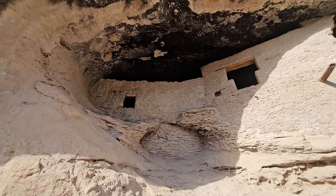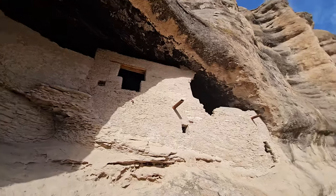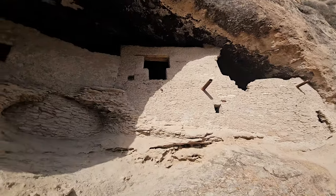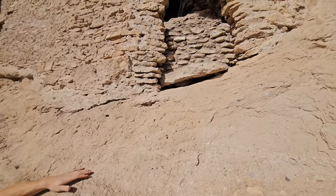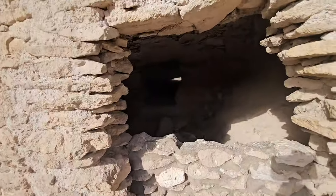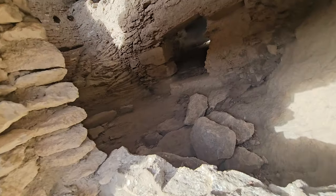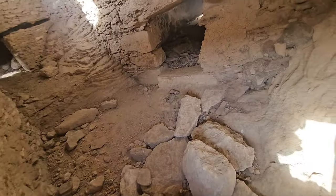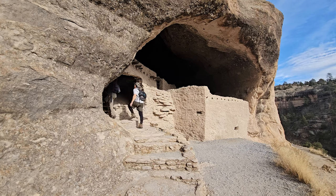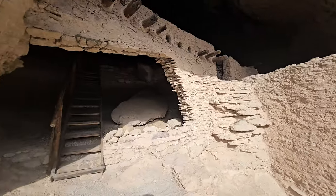We've made it to the cliff dwellings, built in the 1200s by the Mogollon people, under the side of the cliffs here. Absolutely gorgeous. I wish we could get in and see what it looks like, but this is what we got for now. We're gonna try to stick the tripod in. Oh yeah! Check out that view! We're in luck, folks. You get to go in.